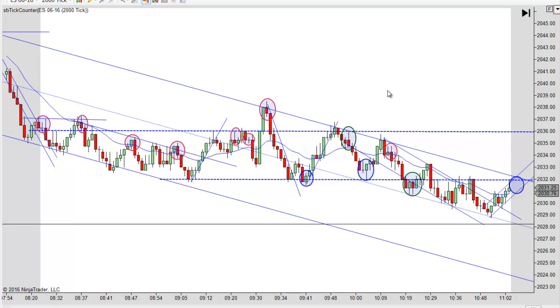But I mean, that one probably should be green because of the bigger two-tiered channel and the fact that you also had the range resistance. If it hadn't been for that, I would say definitely you can't take that in any instance. But because of that, we're probably headed to the other side. And then, of course, we bounce. Look at that bullish reversal bar right off the support area again.